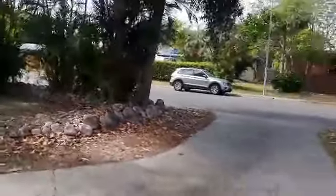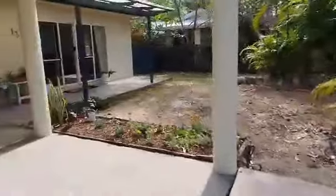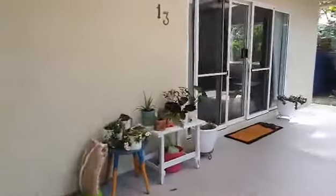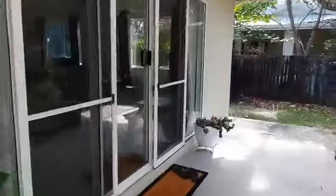in a front fence. The doors here are glass sliding doors. There is no official front door. That is the front of it.